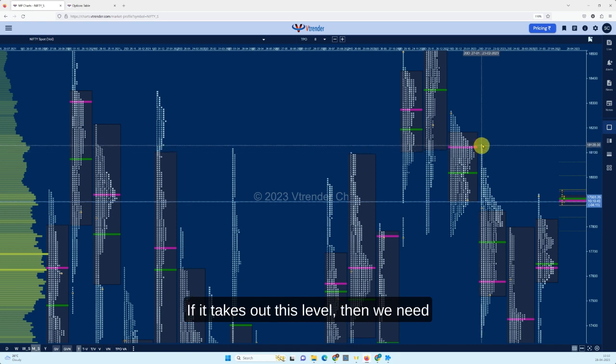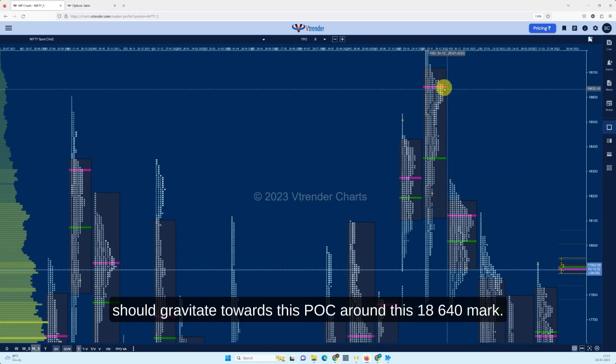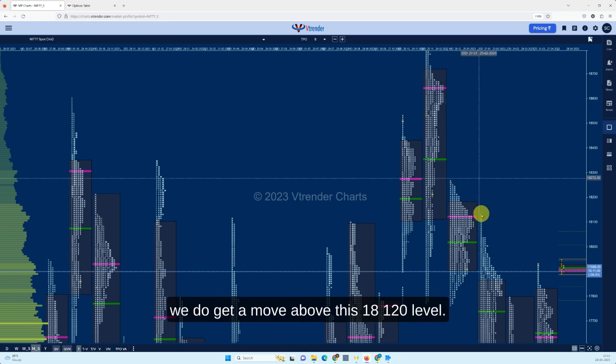If it takes out this level, then we need a fresh assessment of where this market is, and it's a super strong market. If it does, and should gravitate towards this POC around the 18,640 mark, this is where the market could possibly go to if we do get a move above this 18,120 level.